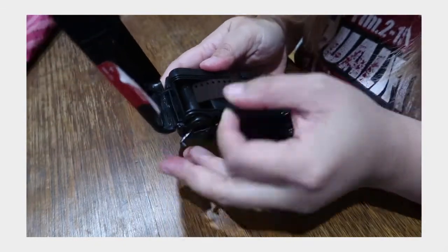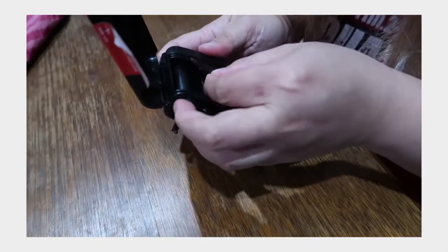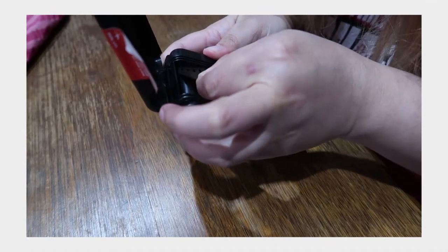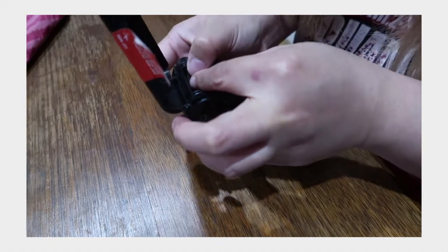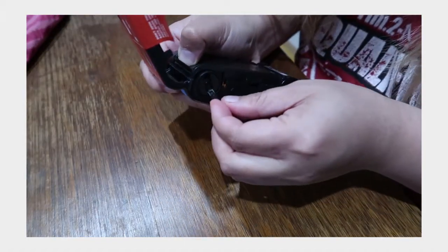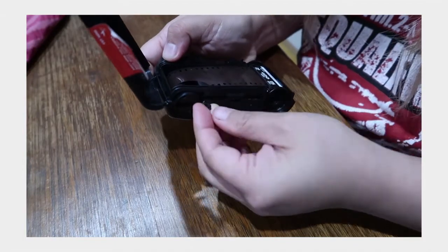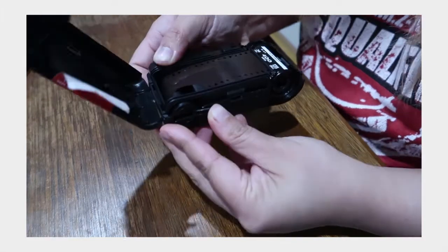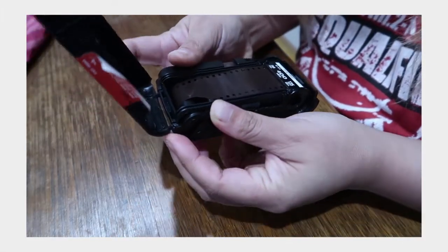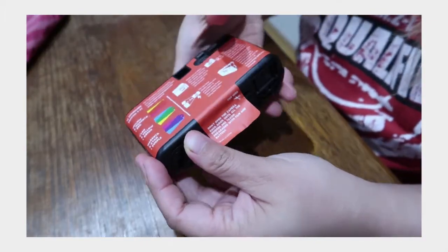Next, take your film leader and feed it across the camera onto the take-up spool. Make sure that one of the bumps on the take-up spool hooks onto the sprockets of your film. Use the rewind lever on the bottom of the camera to take the film and move it forward. And once you see that the film has been caught onto the spool, close your camera.